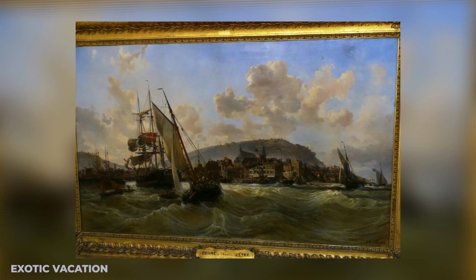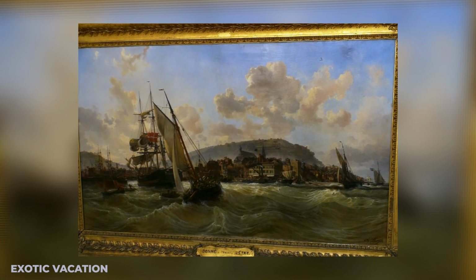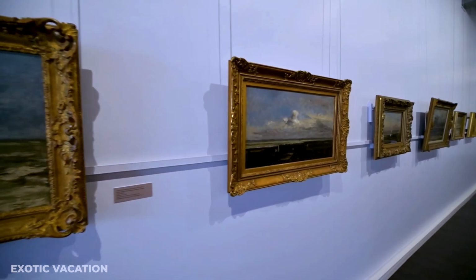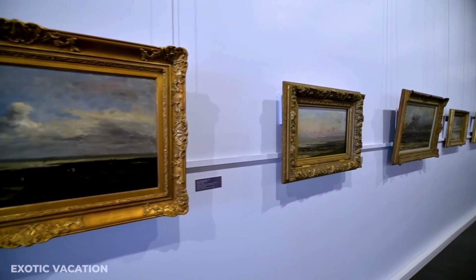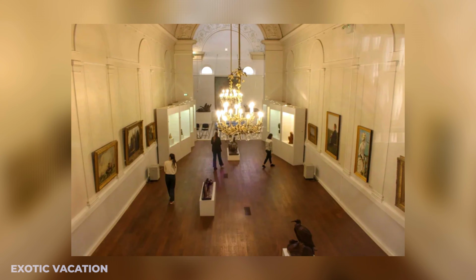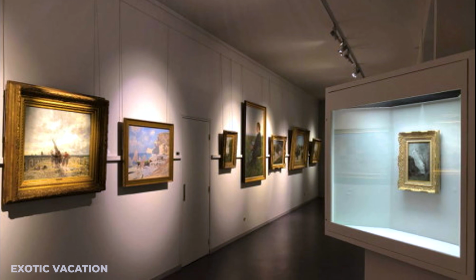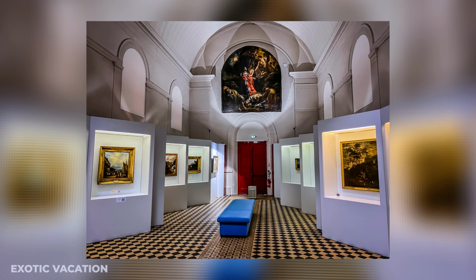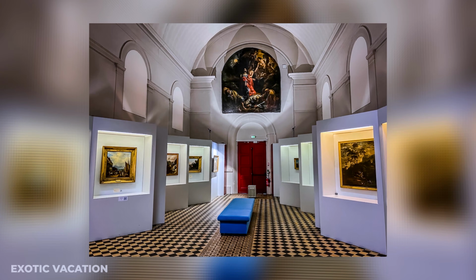His luminous seascapes, along with works by Courbet, Dufy, and other 19th century masters, fill the museum's light-drenched rooms with soft motion and salt air. The space itself feels like a retreat, modest, elegant, and perfectly scaled for lingering. A visit here is less about seeing dozens of paintings, and more about absorbing the atmosphere that inspired them.